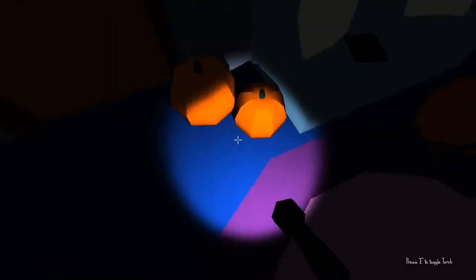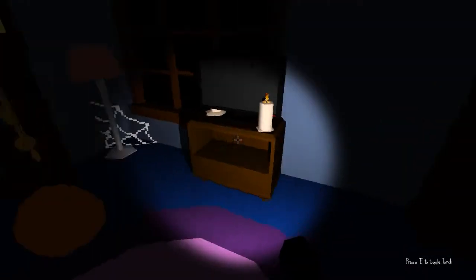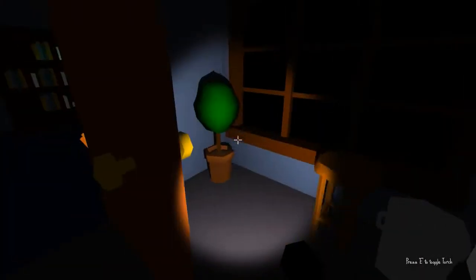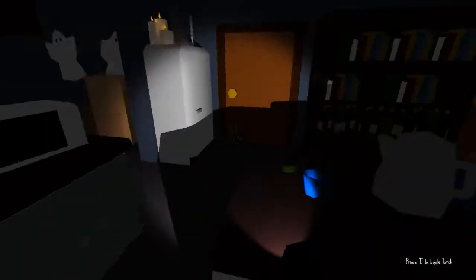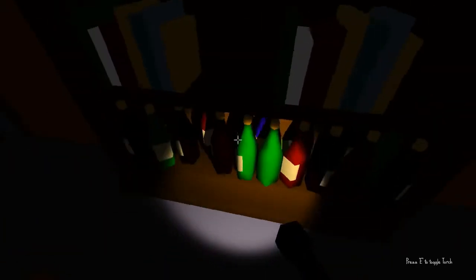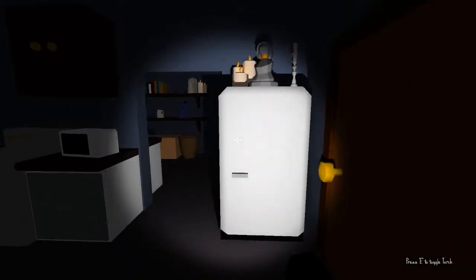Is there anything under these? It doesn't appear to be. Okay, let's try this room then. In the kitchen. Maybe we'll find the wine in here. Hopefully we won't break any bottles. Which one is it? We're looking for a rare wine. So I'm guessing it'd be a different colour to the rest, wouldn't it? Oh, there's a stool in my way. Okay. It's got to be one of these then, surely. Is it the blue one? There we go. Had a feeling it was going to be a different colour.